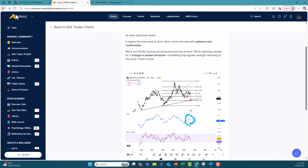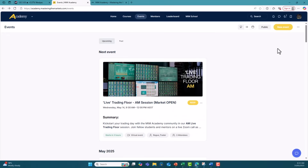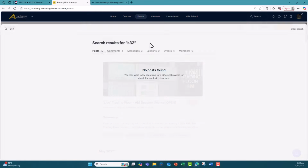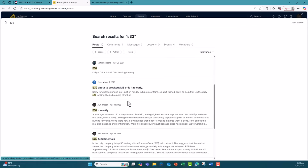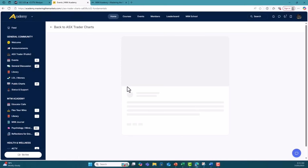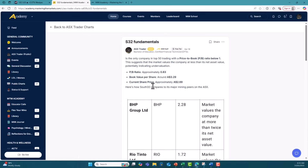Okay, so let's go back to South 32. I started not only looking at technicals, I started also looking a bit at the fundamentals as well. On the 18th, the same day, I started diving in a bit. Started looking at the fundamentals, which is where, again, you can compare to other ones.